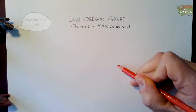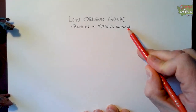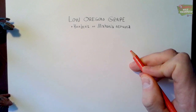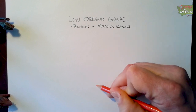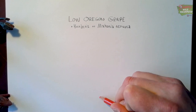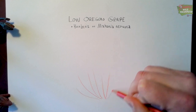All right, so this is the Berberis or Mahonia nervosa. They're still working it out. Science is always changing. People can't ever get along. The stems are curved lines shooting out in all directions from a central point. So when you draw it, try to start at the bottom and just kind of go out in a bunch of different directions. Okay.